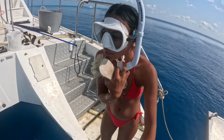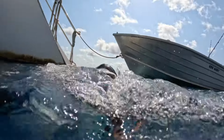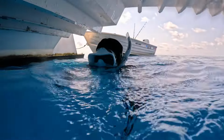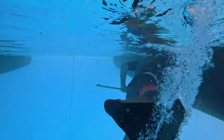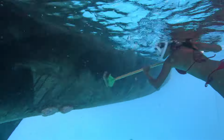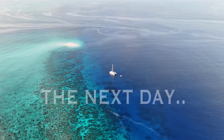By the time we arrived back at the boat, we decided it was a perfect opportunity to clean both sides of the hull. With no crocs around here at Scott Reef, we're able to get in the water safely and give it a really good scrub. This should help us sail more smoothly and boost our speed for the next leg of our journey.